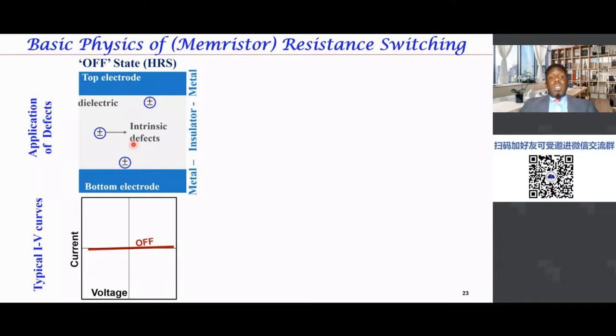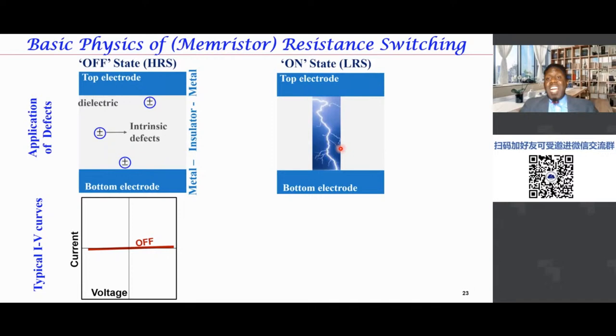When you apply very high voltage, it's very similar to the lightning effect, which is an analogy that I like to give. In the lightning effect, you think of the sky as the top electrode, like the metal, and you think of the earth as the bottom electrode. That's global. And then the atmosphere, the air, is like an insulator. When you have a very high voltage from the sky, it breaks down the air molecules, and then you can get current flowing from the sky to the earth. That's how you get lightning.